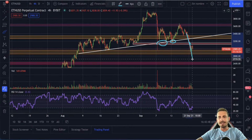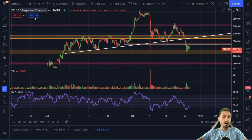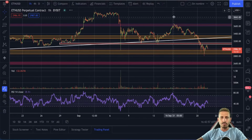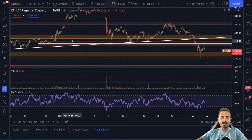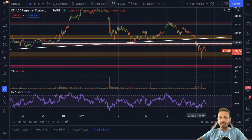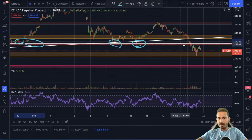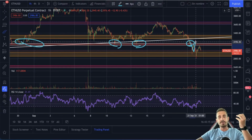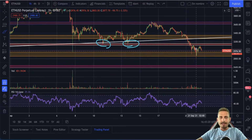But finally we did break down, and guess what, guys? I did not trade this, but if you were looking at my last videos on Ethereum, let's go here to the 1 hourly. It was pretty clear, I mentioned, that as soon as we break these higher lows, the last two higher lows, which is where we currently were when I did my video, there's going to be a massive resistance to potentially make a small scalp. And this is what happened.